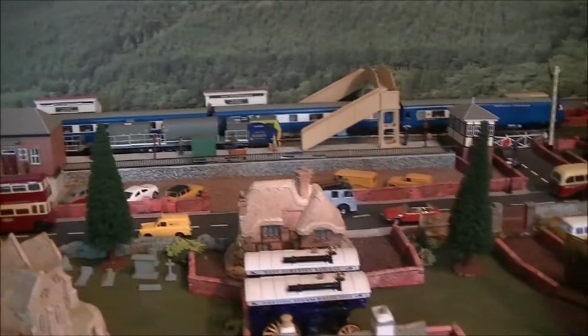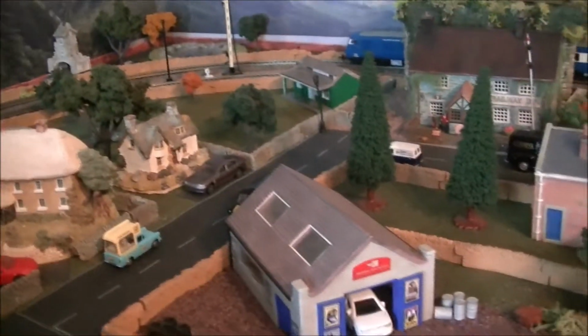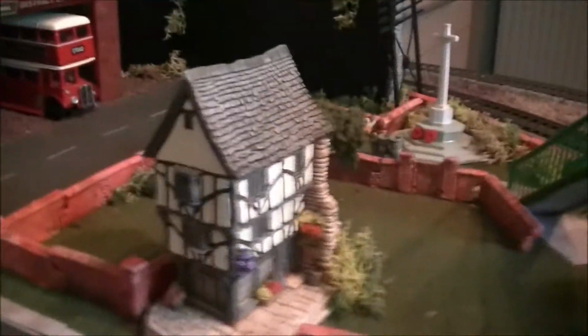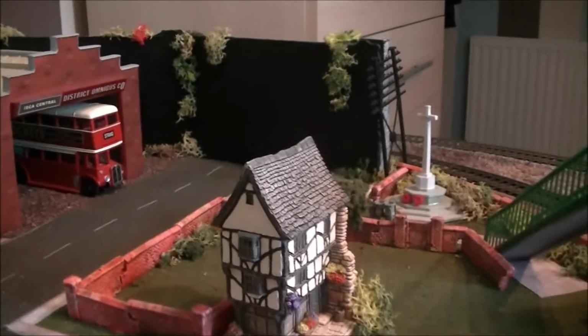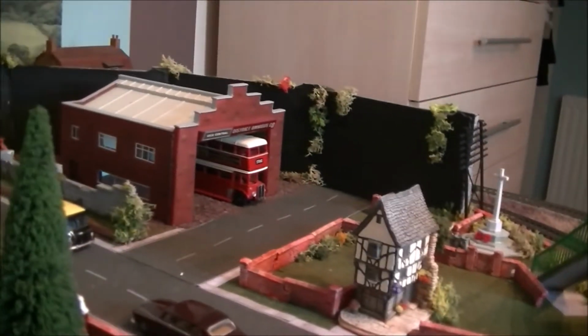There's a few new little models of the town. One of the famous ones is the house that moved, which is based in Exeter and Devon, and I thought it'd be a nice little addition to the layout.